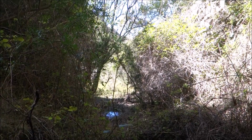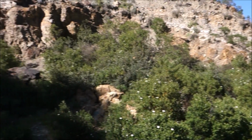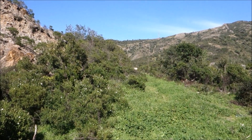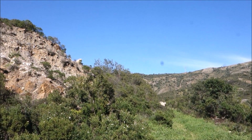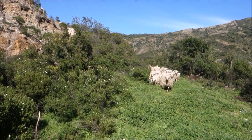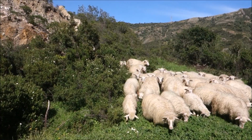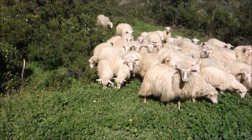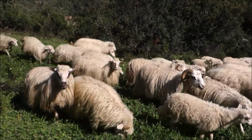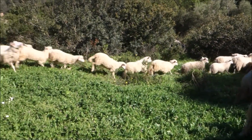There's a look back at what we came through to get here. So the flooded adit we just checked out is right there. The valley the miners cleared out, where the other adit we checked out is, is right there. And then obviously a big flock of sheep is coming right here. You don't see this in very many mining videos. Little lambs right there.